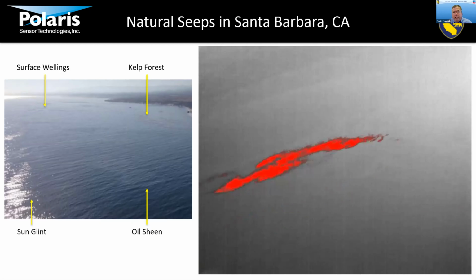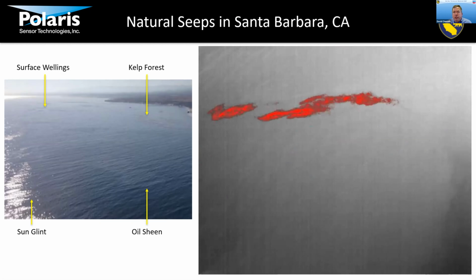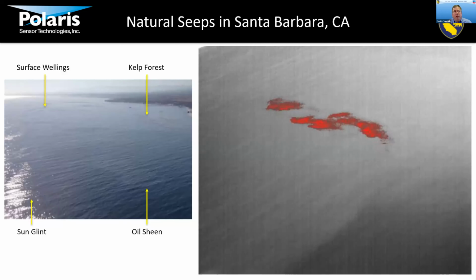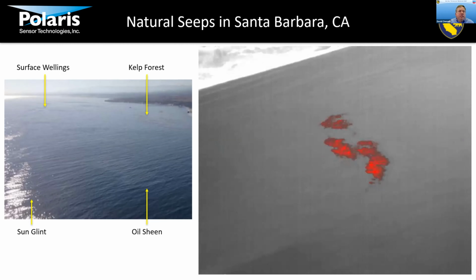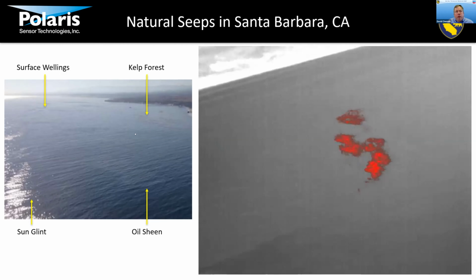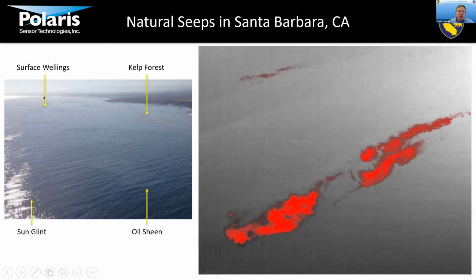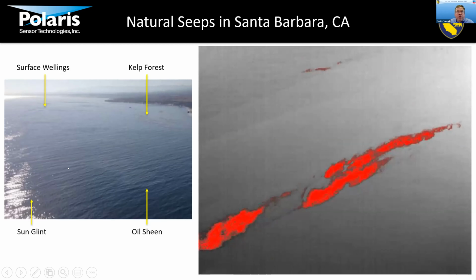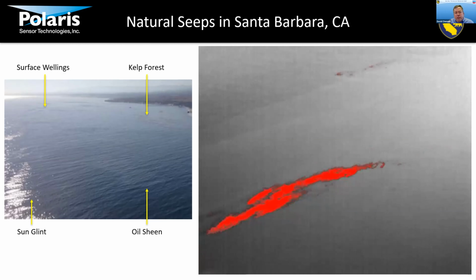And so what you're seeing on the right is our E-therm image, where the highlighted red shows the thickest part of the seep, which is typically around 50 microns or thicker. So basically the metallic thickness. You can see a little bit of sheen there, but of course it's a good bit larger than the oil. There's some kelp forests, and there's surface wellings that create texture on the surface that could be a false positive, and of course sun glint. So we are able to reject some of these things that might be confounding.